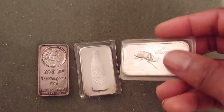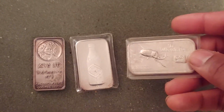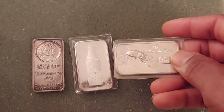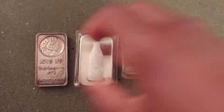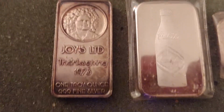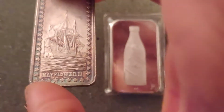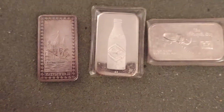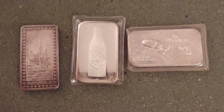And this, yeah, I probably paid a little too much for it, given that spot's in the $14.15 range right now. But I'm not complaining too much. Like I said, it's all good. I'm not really sure about this bar right here. Normally a regular holiday-themed bar, like a Thanksgiving, it's a Mayflower too, like a Thanksgiving bar, normally those bars carry low premiums on eBay.